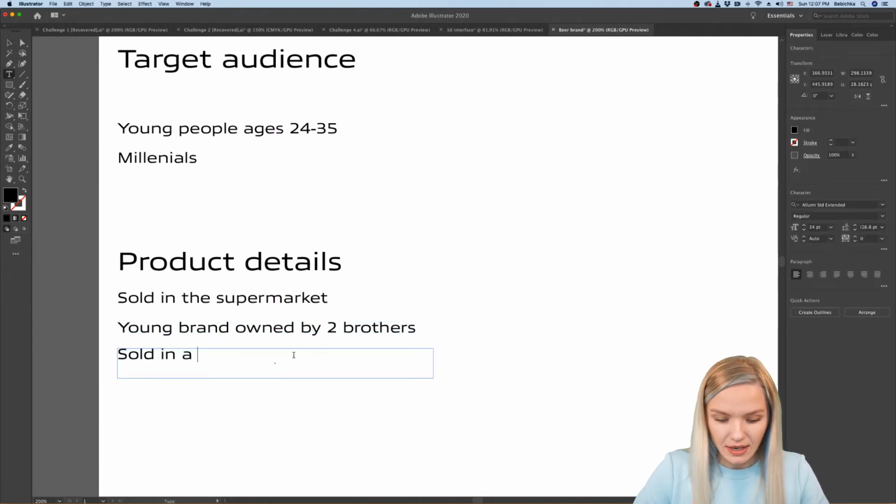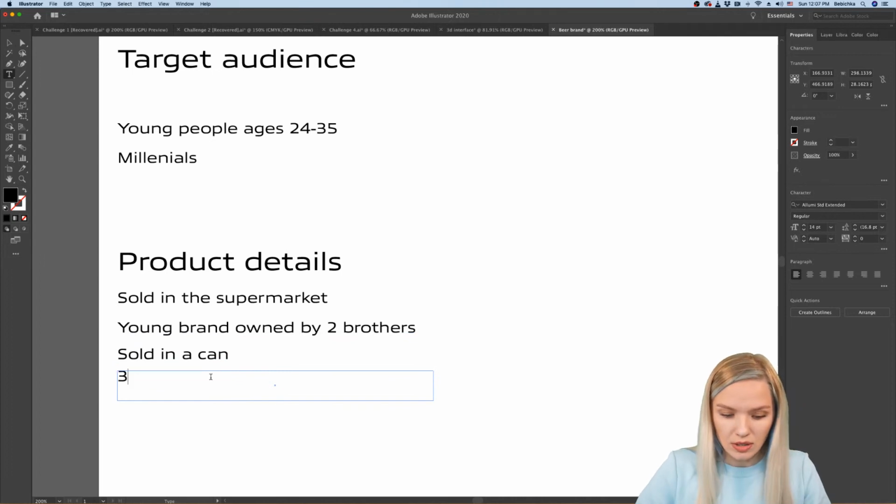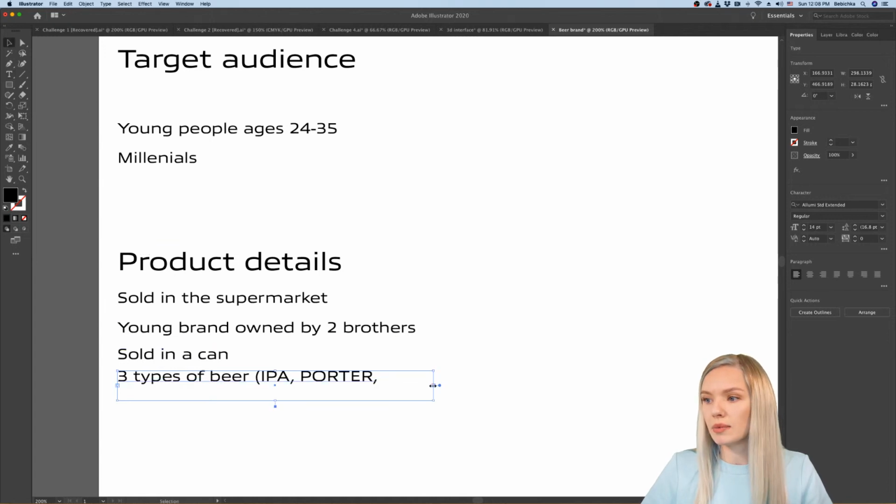Sold in a can. And also, let's say there are 3 types of beer of this brand. Those will be, for example, an IPA, a porter, and what else? What else can it be? Let me know types of beers.